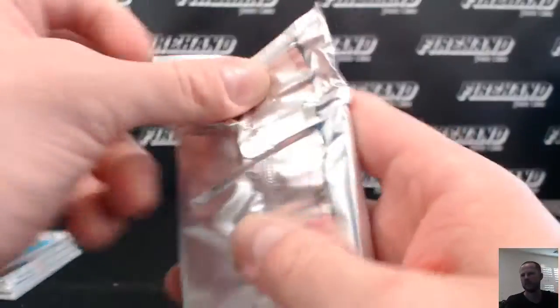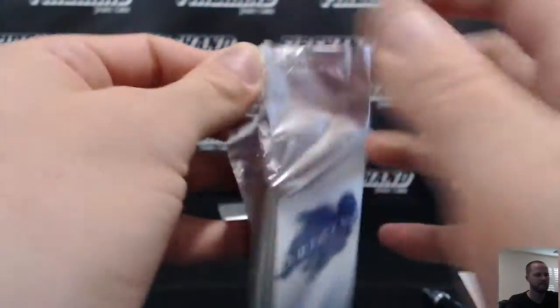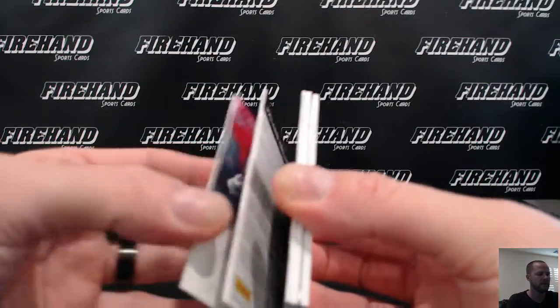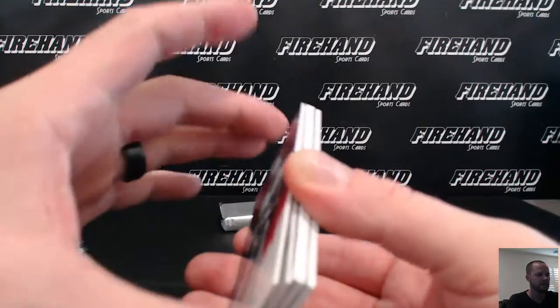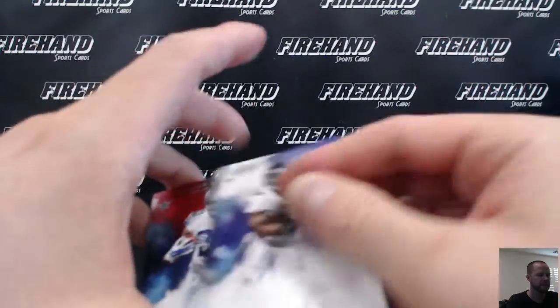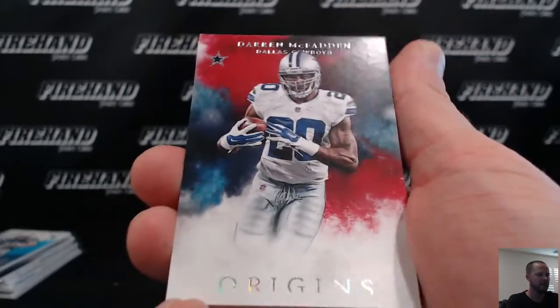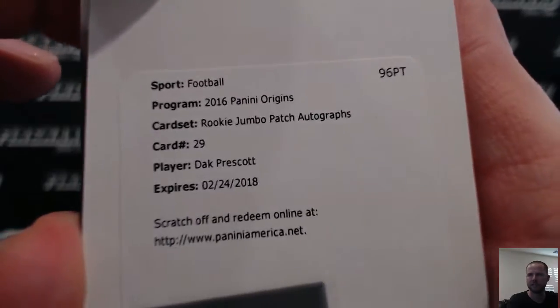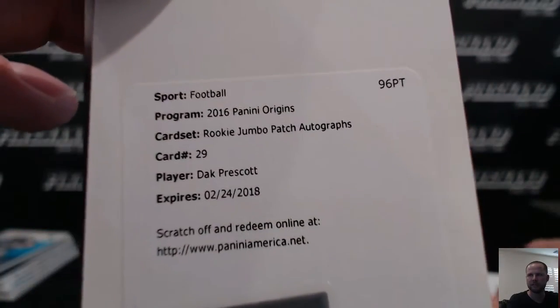Two packs left. Got a printing plate base card, good luck. We'll leave it on the back. Justin Forsett, Randall Cobb, McFadden. There's Dak, jumbo patch auto for the Cowboys, ETG. Congratulations.